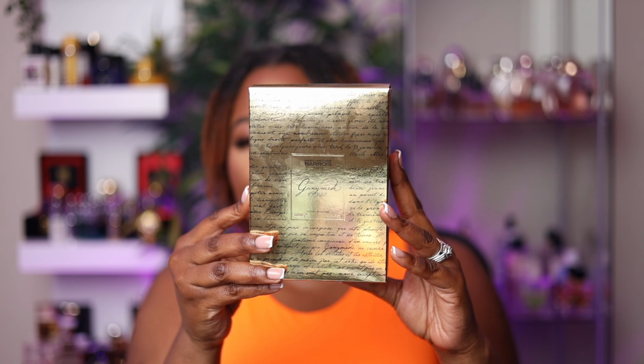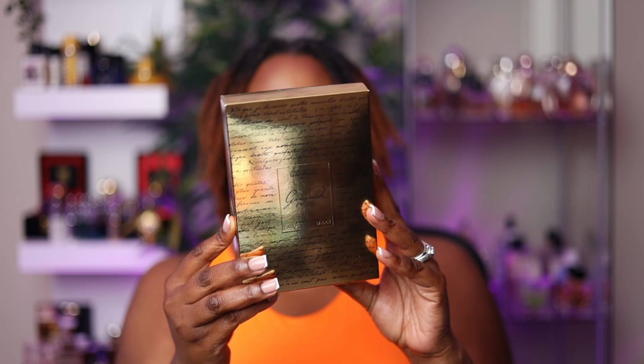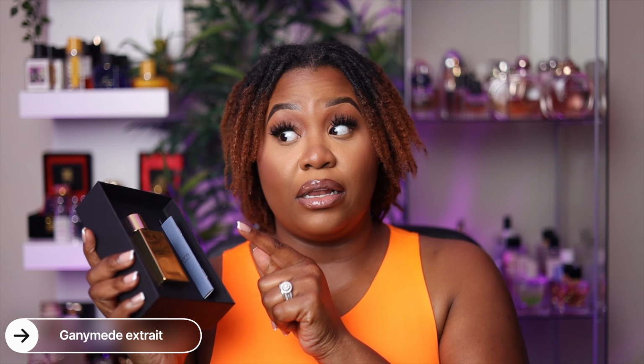And y'all know I love anything that is gold. So let's go ahead and start with the packaging. As you guys can see, it comes in this gold box. Very simple. It's a paper box. Nothing really special. You guys know that I've seen many niche fragrance houses with exotic boxes and stuff like that, but this is very basic. So yeah, as far as packaging goes, it's okay. And then when you take it out, it's placed in this beautiful box, and the fragrance is there, which I actually love the bottle. I think it's just stunning.